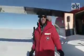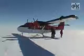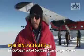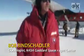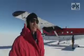Ice shelf. This is it. This is a hard ice shelf. What's going on underneath? That's what we're going to find out. It's a lot harder than I expected. It must blow really, really hard here. It's got this really fine roughness to the surface. I thought for sure there'd be some soft snow, but none to be seen.